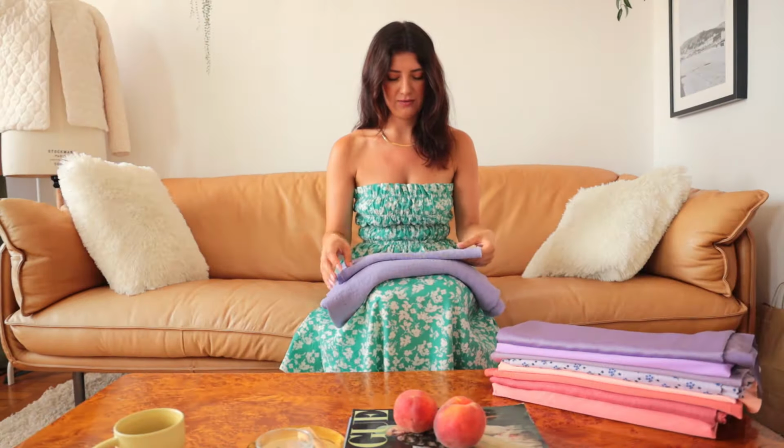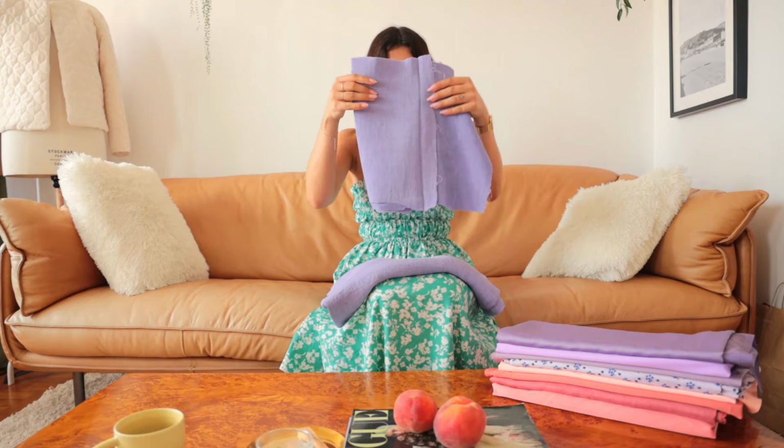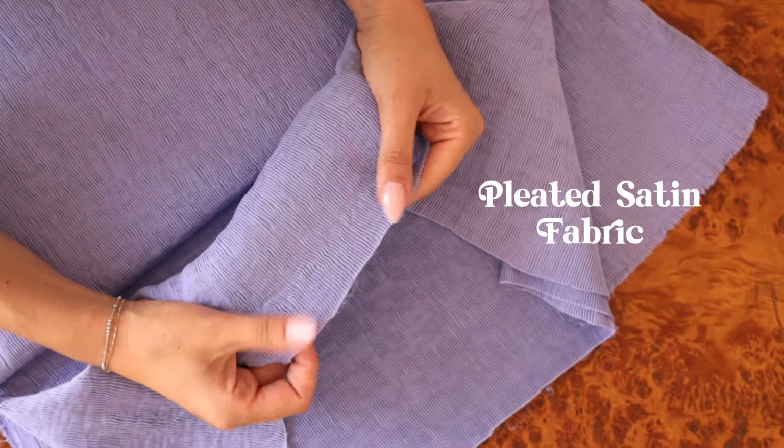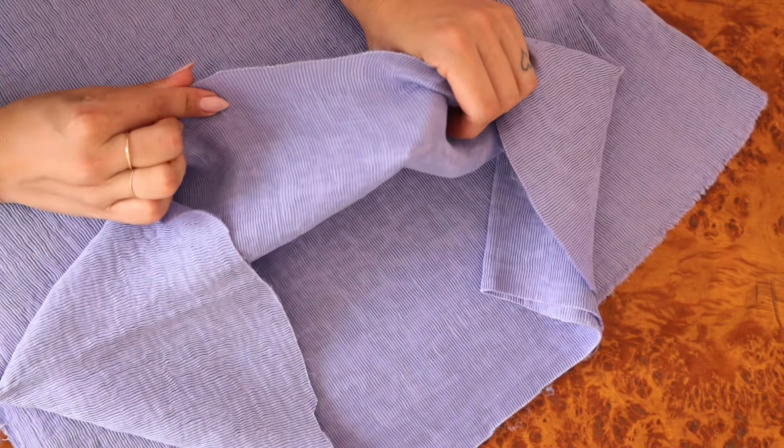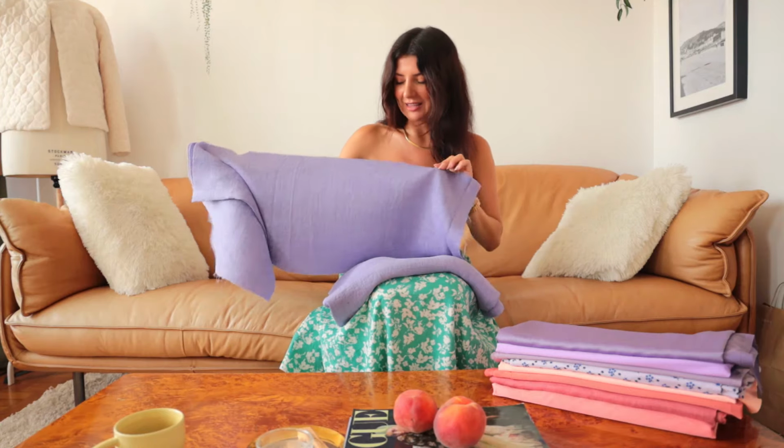And the last one on this pile is fleece fabric. I'm planning to do a dress out of this one. It's so nice. It's so beautiful. I basically really like when the fabric has a texture. I think it adds to the quality of the fabric and it makes the garment a little bit more interesting.